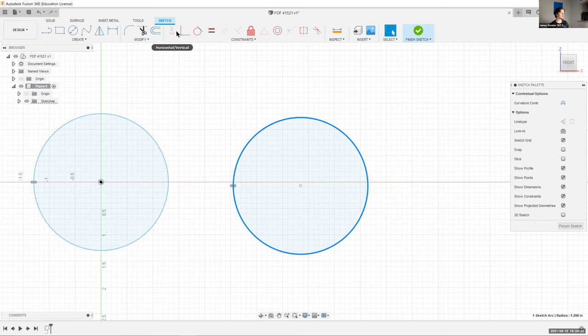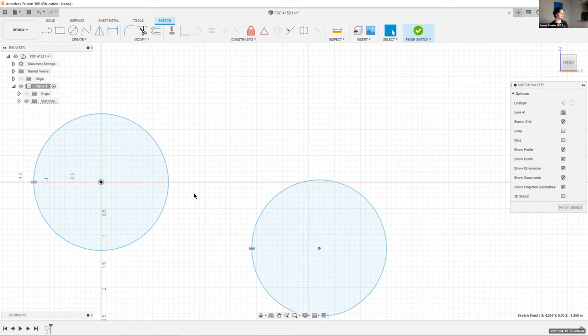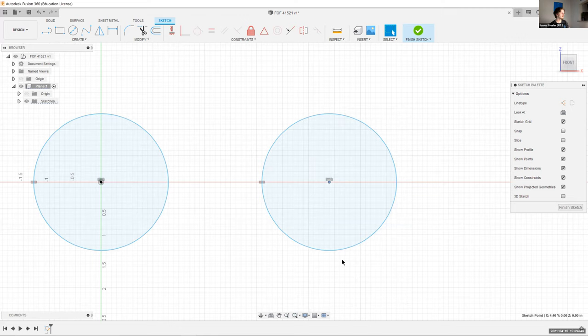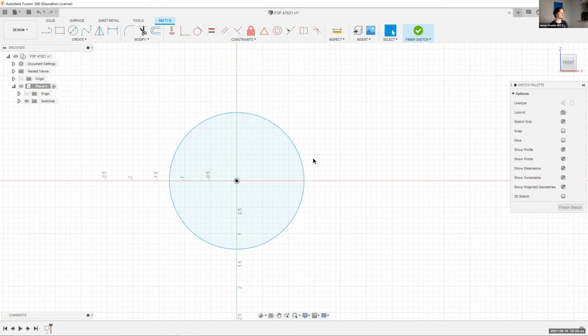We can make two lines horizontal or vertical. Let's say this one's hanging out down here, but I want them to be horizontal. I'm just going to hit that, and you can see that it automatically snaps, so it is on the same plane. I'm just going to delete the circle since it's for demonstration purposes. But now that we have this circle, you notice that it is blue and moves around.